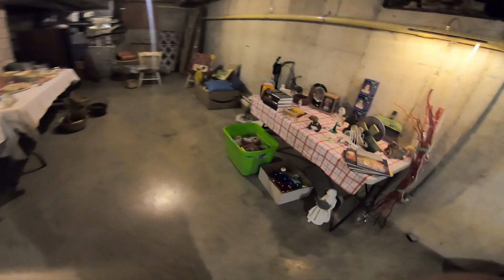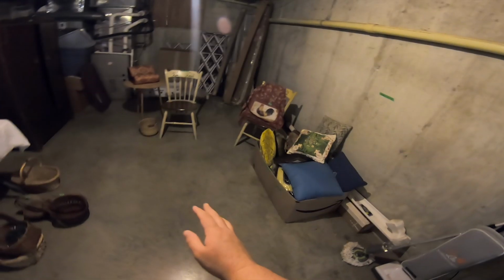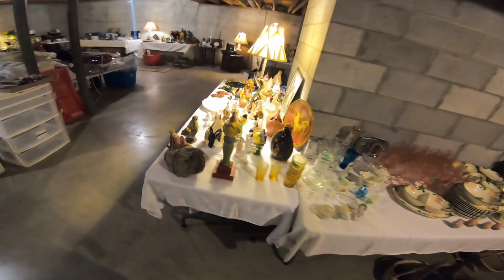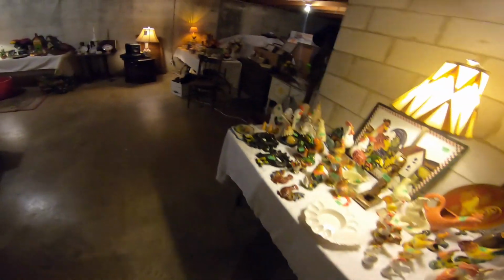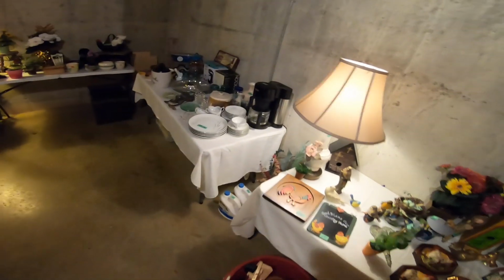Okay. Hi, folks. So we went to Quentin's, creepy, and we came up here. Wow. It's completely full down here. It is like completely full. Prices look a little expensive though. Look a little pricey. $10 for that VCR. It's crazy. $10 for the VCR.